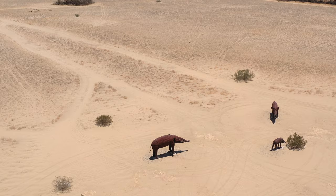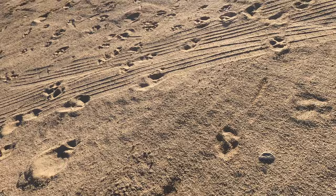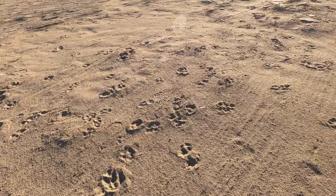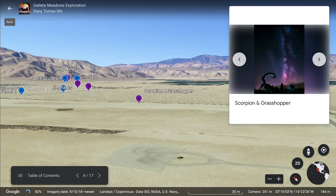And I see all kinds of footsteps here, and I just noticed some fresh ones. Look at this, are there mountain lions around here? Hopefully not. So tonight, what is this? Is this a dog, but like a big dog? Hopefully I don't have to run with my tripod or my camera tonight.